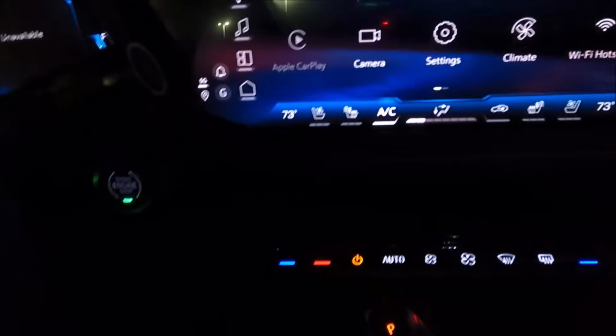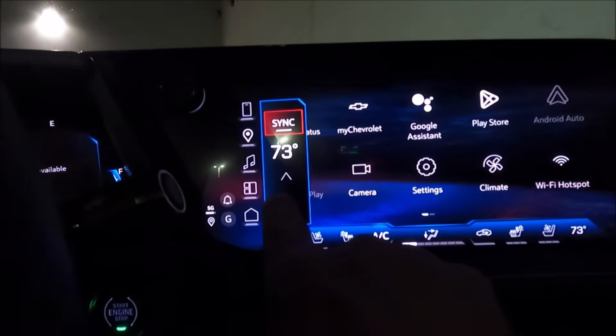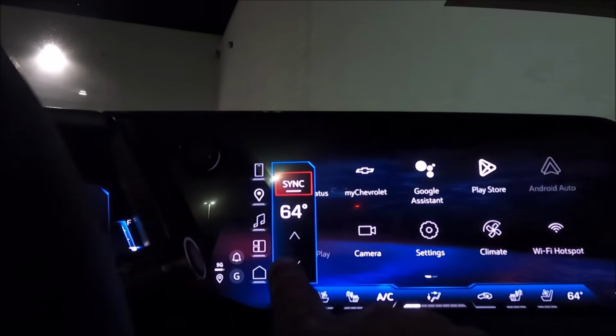So this is illuminated from the back, and you can see that it says front camera, and this is the arrow for the front lift. It's a little warm in here, so let's change this temperature right there. Okay. And they sync, 64, 64.